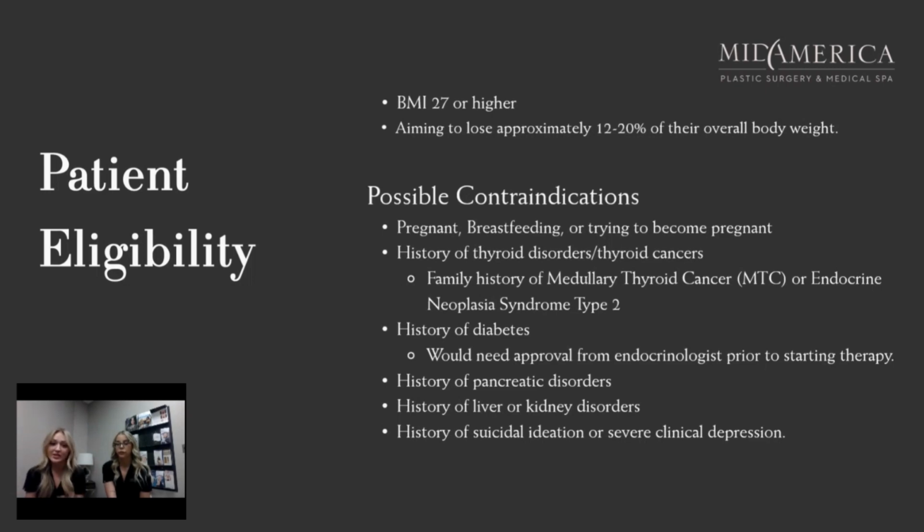So, if you look at this list and you're maybe hitting a couple of those and you think that you're not a great candidate for this, at least shoot us a message or reach out, and we can discuss that medical history a little bit deeper and determine whether or not you can safely start this medication.